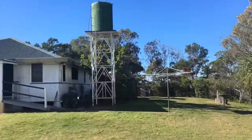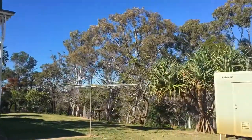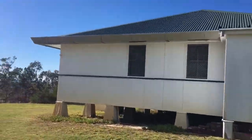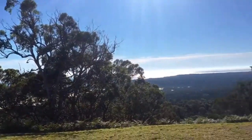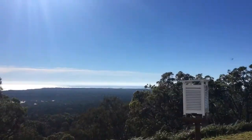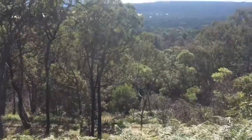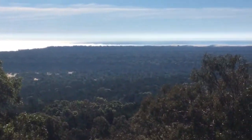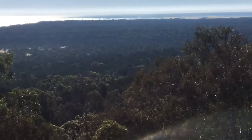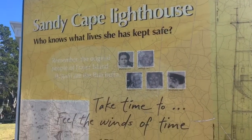And here's, I think that would be an old house. Here's another view of it here. It looks pretty amazing. And it is day 3 today. Here is some Sandy Cape history here, if you want to pause the video and read it.